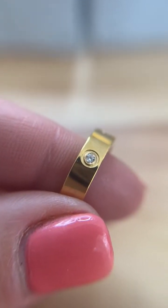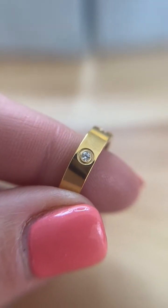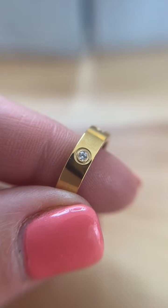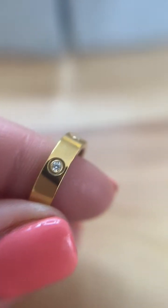Do you see when I can get the light there? It's almost like, ooh. You see that? Yeah. That is not what you would expect from a Cartier ring. That's because it's very poor quality. So by comparison, let's show you guys this one.